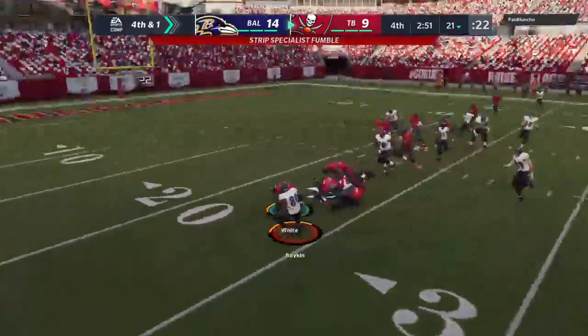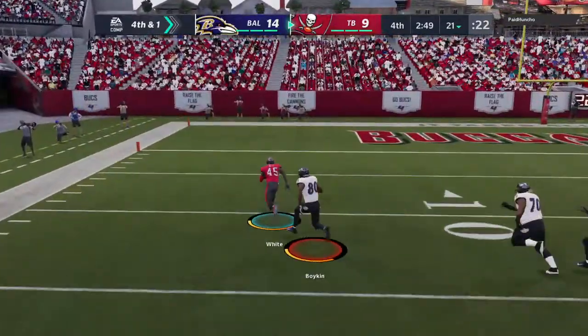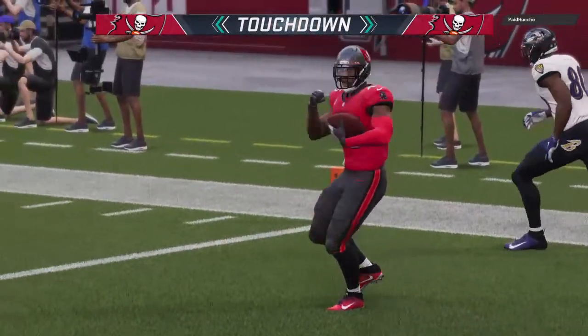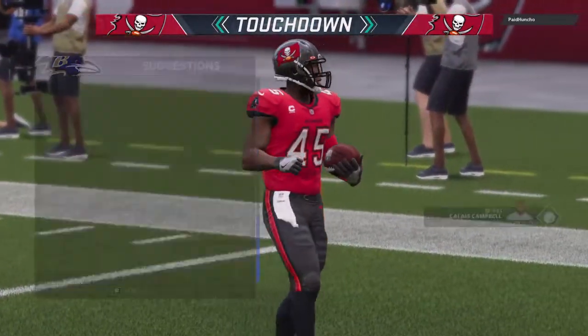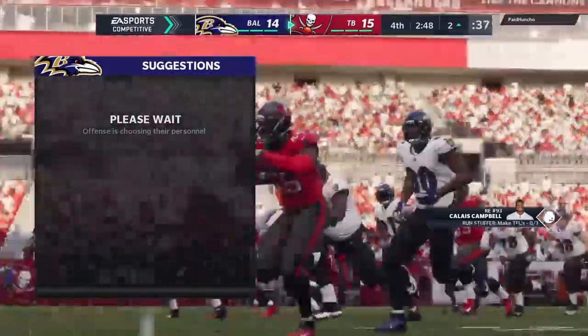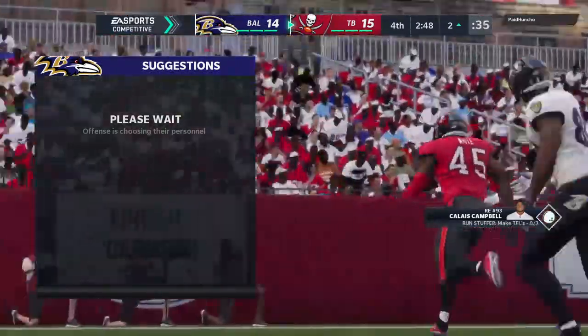Jackson hit, and he lost the football. And it's picked up by the Buccaneers. And he returns it to the end zone. A fumble recovery touchdown for the Bucs. Buccaneers. And a big turning point here in the second half, Charles, after that play.